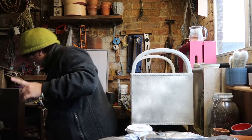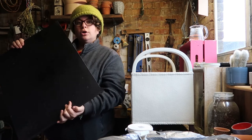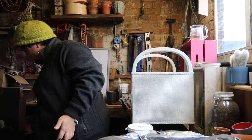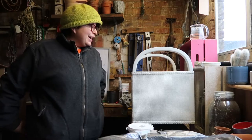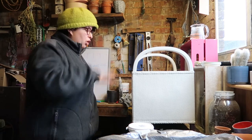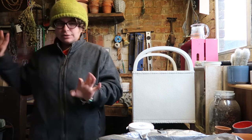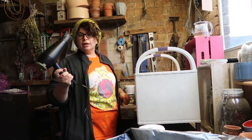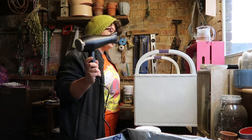Now I've got a big old piece of chalkboard that used to be in the shop. I'm going to cut it. And it's all got to be ready for 2 o'clock when Chris gets here. So please dry, come on. Painting in the cold doesn't work. I have taken on board my trusty hairdryer and I think I'm nearly there.